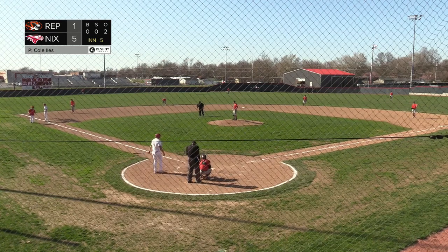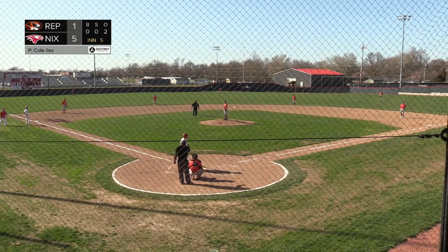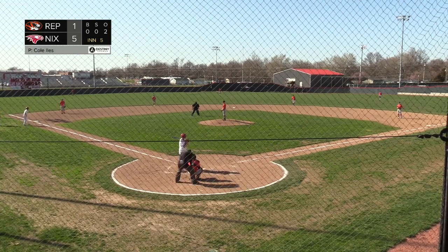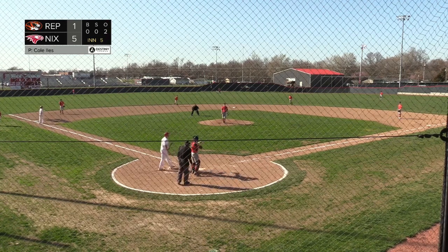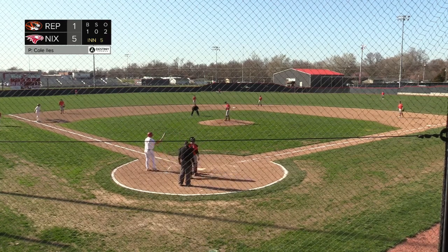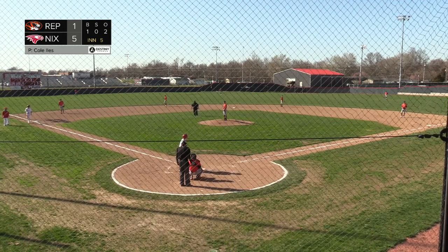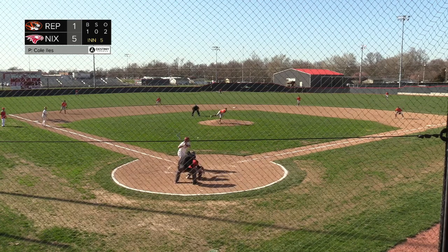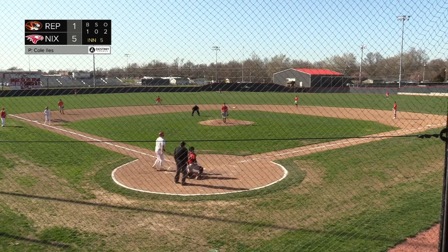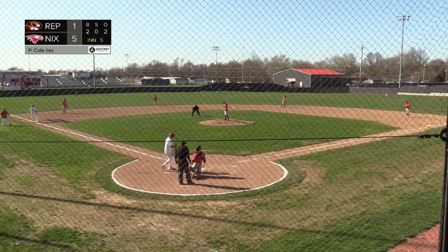So it's 5-1 Nixa. The first pitch is high from Isles to John Golson. Golson's been hit twice. Neither time has he moved. He's just stood there and taken it. And that one is a ball, 2-0.